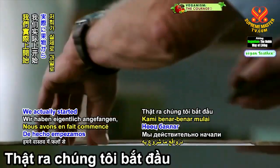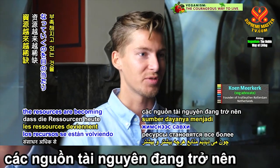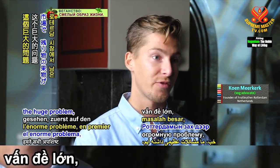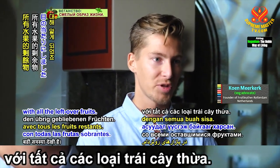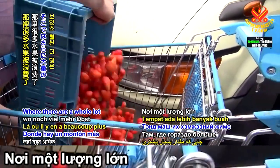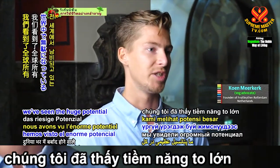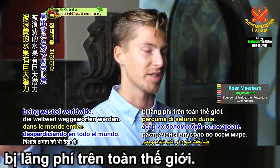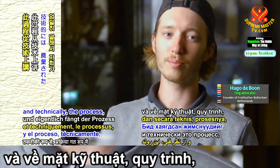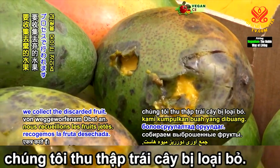We actually started to make leather out of fruits because we have seen that the resources are becoming more and more scarce. So we've seen the huge problem first on the Rotterdam market with all the leftover fruits, but we've seen the bigger picture in the Rotterdam harbor where there are a whole lot more fruits being wasted. And in the end, we've seen the huge potential of all the fruits being wasted worldwide. This is fruit leather. And technically the process and what we do is we collect the discarded fruit.